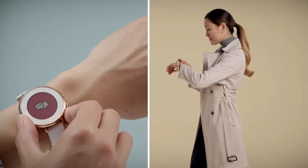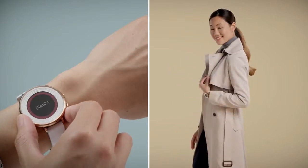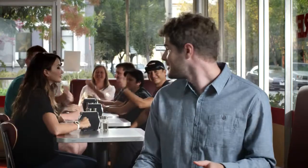Pebble's core belief hasn't changed. Great technology should simplify your life. Pebble Time Round achieves this beautifully. If you're already a friend, we can't wait for you to see the new face of Pebble in person. If you haven't heard of us, well, welcome. We look forward to hearing what you think.